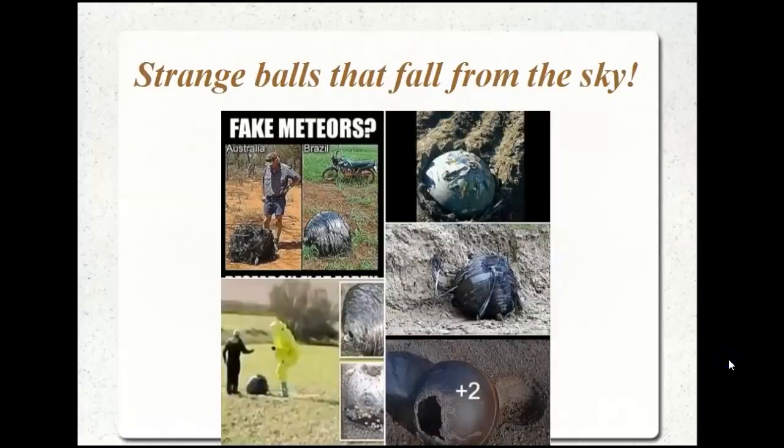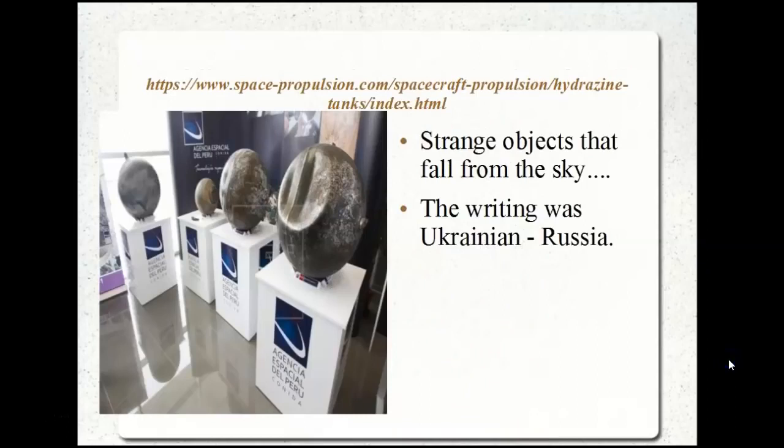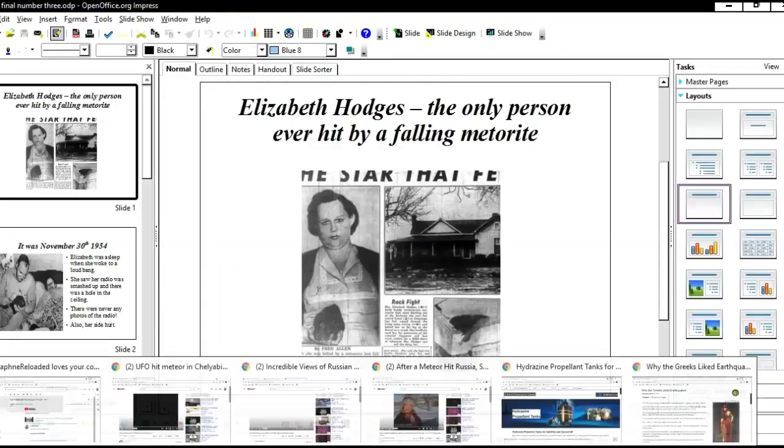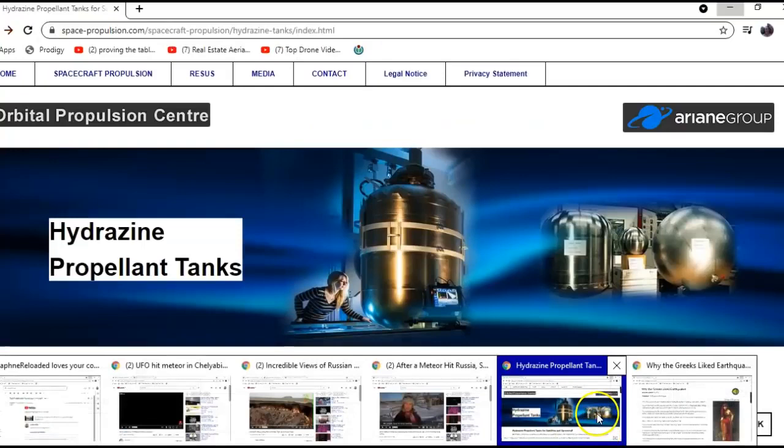Now there's also the strange balls that fall from the sky. Now that's a little bit more realistic, I think. And I'm sure lots of you have looked into this because it's one of those conspiracies that's been around for ages. Some of the writing was actually Ukrainian, so it was Russian. But in case you don't know what those balls were, let me just quickly show you, because I'm going to bring this subject up again in a bit.